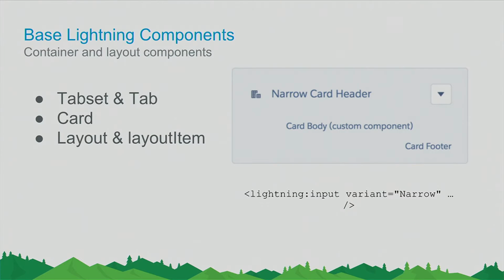In addition to these base set of components, we also came up with container and layout components. So that was tab set, tab. A card is a container component. Here's an example of a container component. The only difference between a narrow container component and a larger container component is the variant. This is something which you're going to see as a standard pattern as we go in all the components that we are going to come out with. So if you have a component and you just want to change the look and feel of it, the CSS part of it, then all you need to do is change the variant.